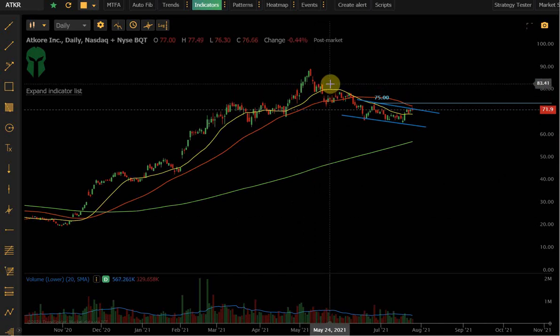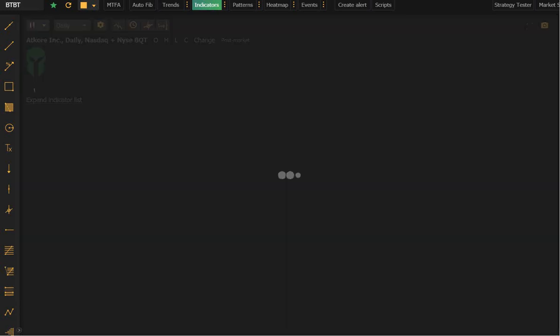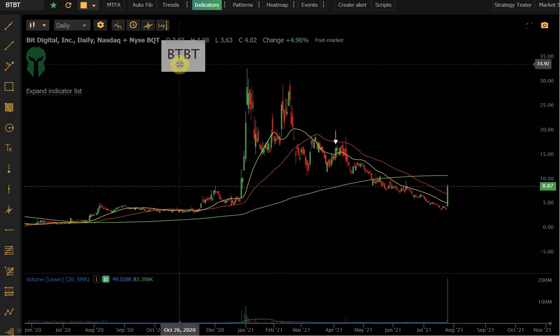Then you have this bear flag that did execute in the gap. You have to get to the top of that, $83. And you can see where I'm going with this, up to 89. But you need to get above that 50-day before you do anything. So as always, I'm just going to keep everything in alphabetical order. And let's do this BTBT real quickly.